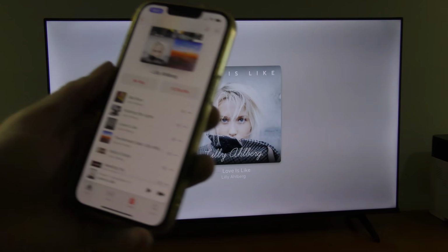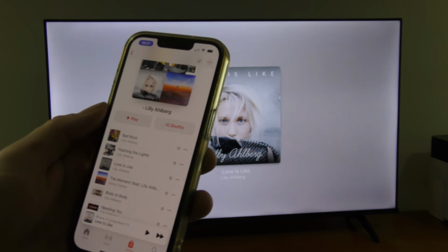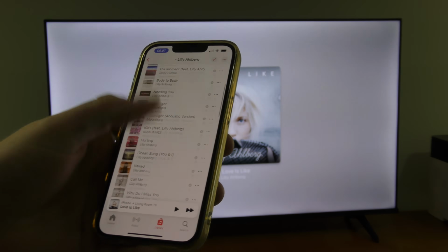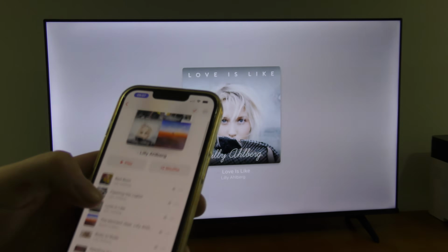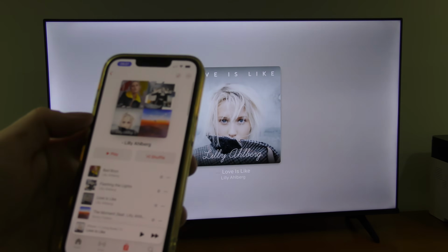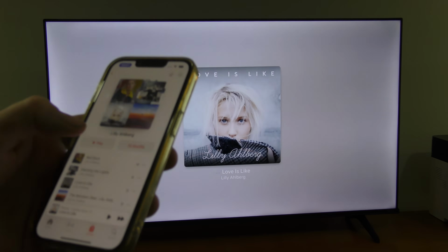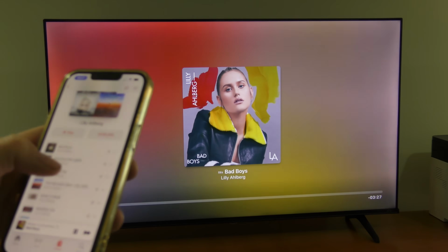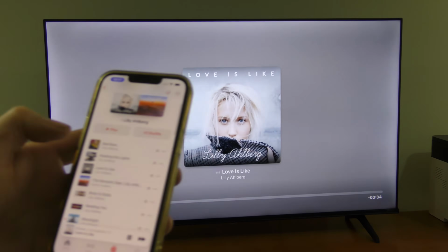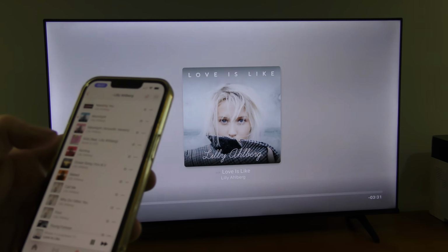The next feature it has is Apple AirPlay, so I can play all my Lily Alberg songs from my phone here. I'm a big Lily Alberg fan. She's a Swedish artist that I've been following for years, and I can play that. Oh, and then it plays something completely different, but I can just pick another one and it's going to be fine.